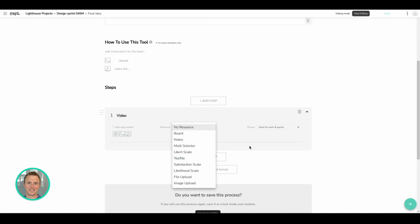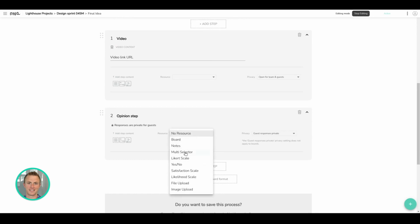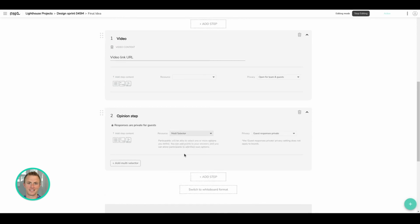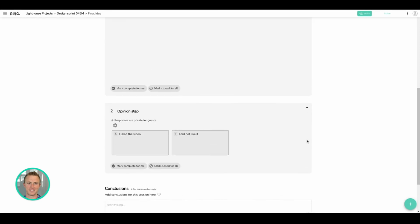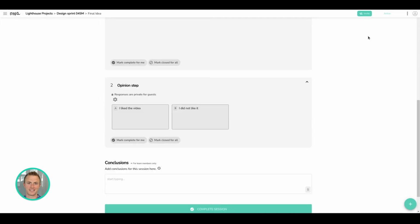For example, in the first step, you could add a video, and it could be a learning step. So you want to know if your collaborators understand the video. In the next step, you may want to ask them for their opinion, and you also want to keep their answers private. The privacy setting will ensure the step is only seen by the people who should be seeing it, internal to the team. Steps can also include links to media, images, or other information as part of the step process. These steps can always be edited and reordered.